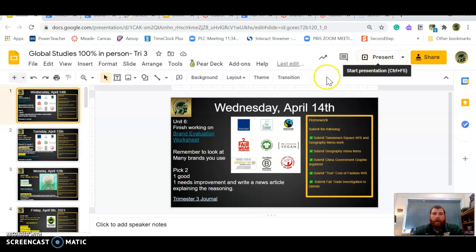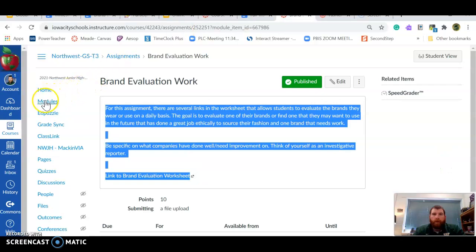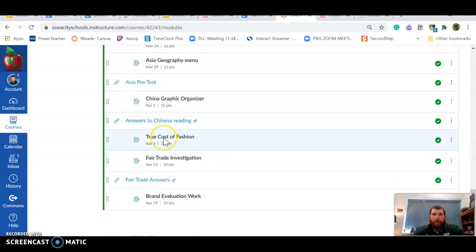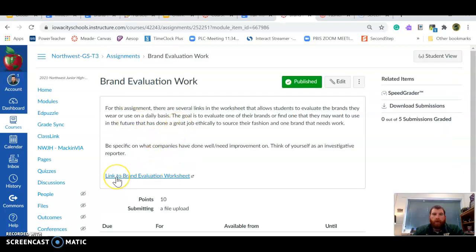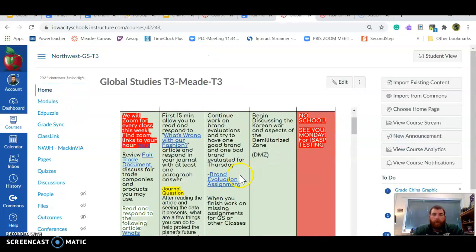Just as a reminder, today we're going over that brand evaluation worksheet. It's located here on our daily agenda. It's also located in our modules, all the way down in our Asia section, the last entry, brand evaluation. When you click on that, it will give you a description of the assignment and also a link that you can make a copy of. And lastly, you can find it on our homepage weekly agenda, and you can right click and open that in a new browser tab, and you should have access to that as well.